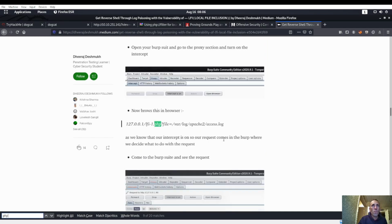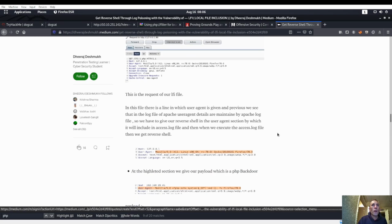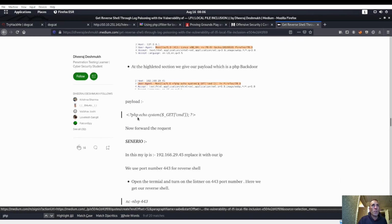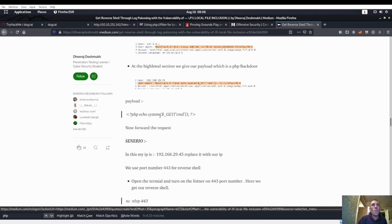Nope. Var, okay, we got to there, Apache 2 access log. From here we've got to change out the user agent. There's one payload we can do, a PHP echo system. We can try to run a command on it. Actually, since we already did the backdoor, let's go ahead and run this and see if this works.